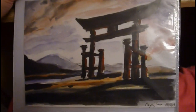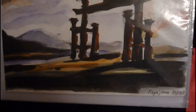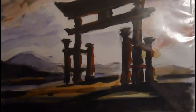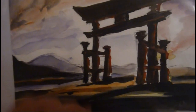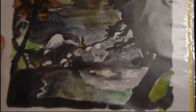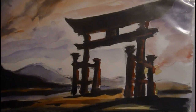This is a picture. I watched a documentary on Japan, I don't know, 6 years ago, and there was some beautiful footage and pictures. So I wanted to just draw some of them with watercolors. I don't know if you can really understand and read the picture, but here it is. This is Miyajima.